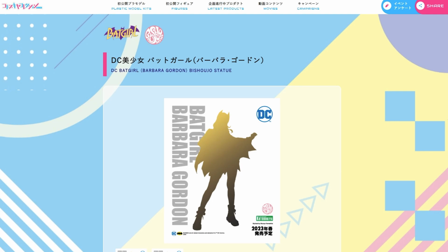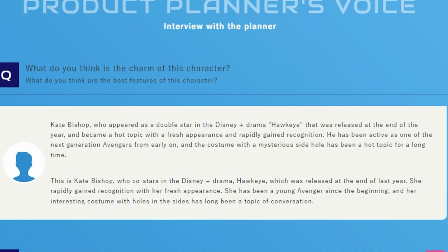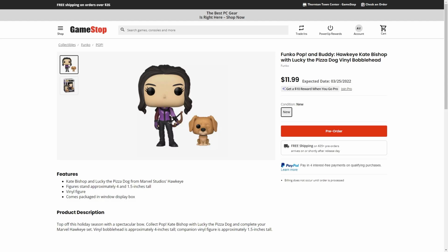We also got a tease for Barbara Gordon or Batgirl, as well as the concept art for Kate Bishop from Hawkeye. I guess she got some extra buzz from the Disney Plus show, but this figure's a lot of fun because they're also including Lucky the pizza dog. Too bad, Kotobukiya. Looks like Funko Pop beat you to the punch.